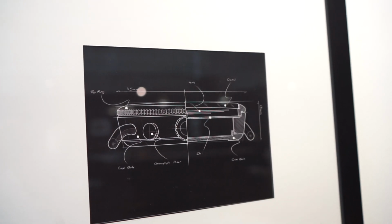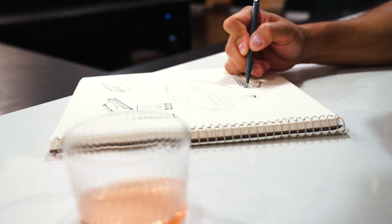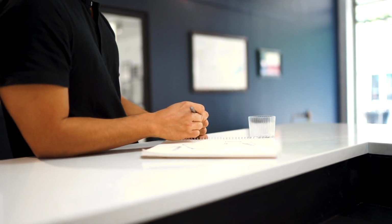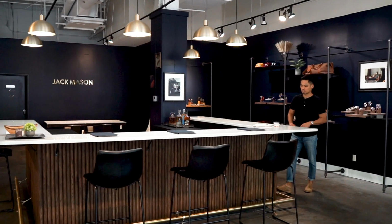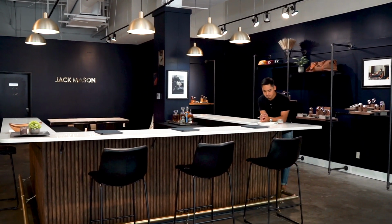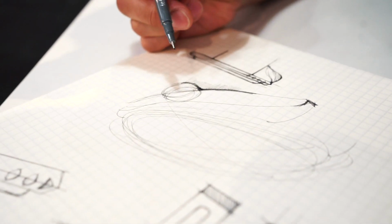Oftentimes, before I even know what the watch is going to be, I just like sketching for the sake of sketching. It allows me to just kind of get my thoughts out. It's a little therapeutic. During my first stint at the Movado Group, I had the fortunate opportunity to study watch design in Switzerland, in the little city of La Chaux-de-Fonds. I worked with more senior level designers who taught me about the history of designing watches, and from then on, that's when I knew that I was in the right field.